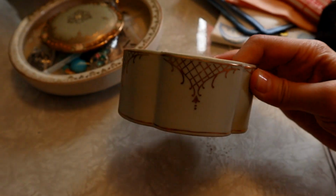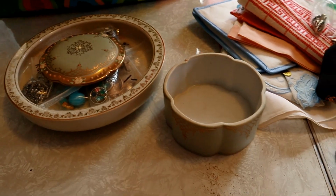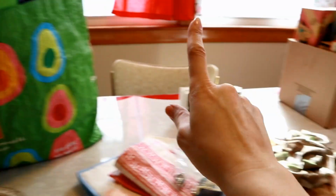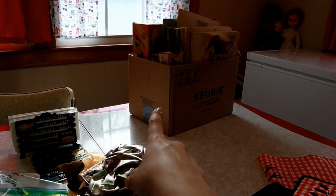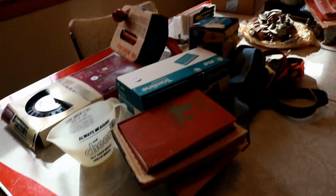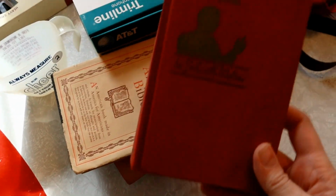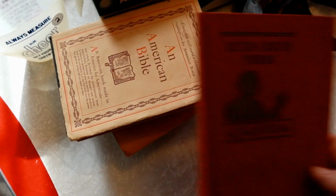Here's the rest of that powder box. So that will also be going in my store. That's pretty cool. Okay, and then there's a bag here, and there's a whole other box we're going to go through. Okay, so now we're going to go over to the stuff that James picked out. He picked out some books. So that other bag is where his things were.